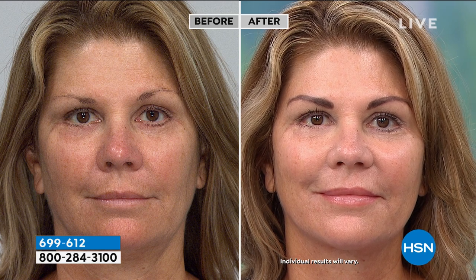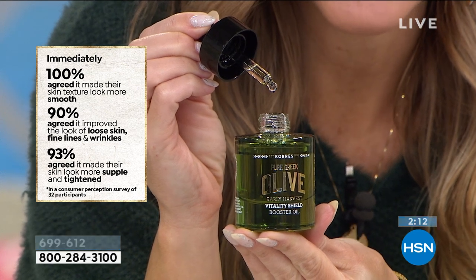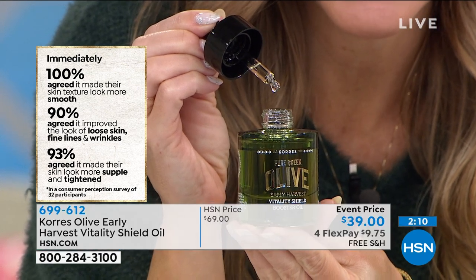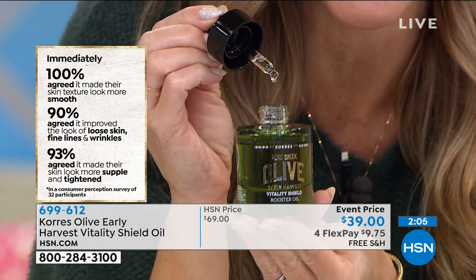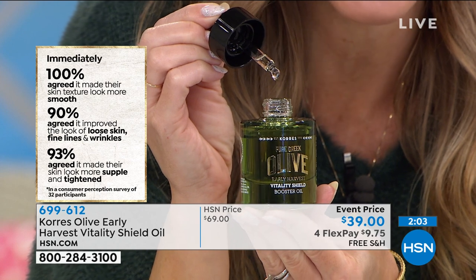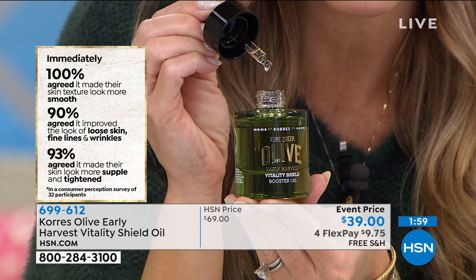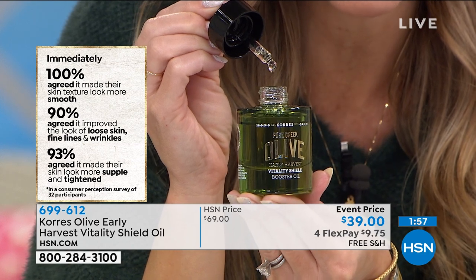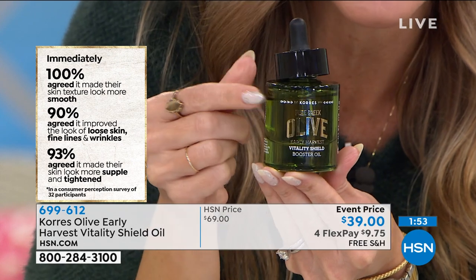It isn't just for lines and wrinkles. It isn't just for firming. It isn't just for tightening. It is your one and done product where you don't have to use multiple different serums. Isn't that amazing? I love that you said it improves the overall appearance, and immediately 100% of people said it makes their skin texture look more smooth. 1 to 2 drops, 1 time a day. 90% said it improved the look of loose skin, fine lines and wrinkles. 93% said it made their skin look more supple and tightened, all in this bottle.